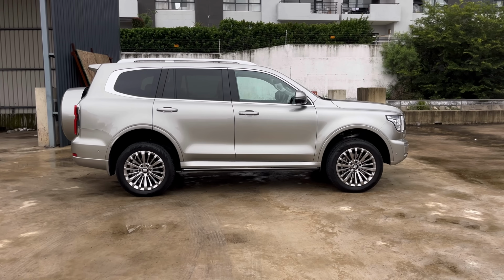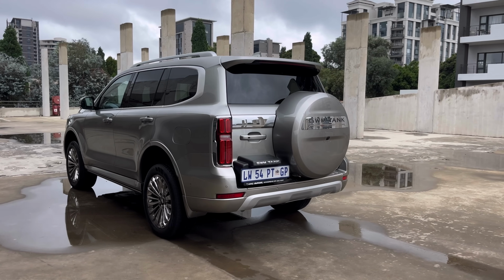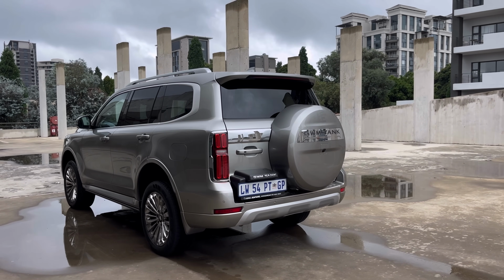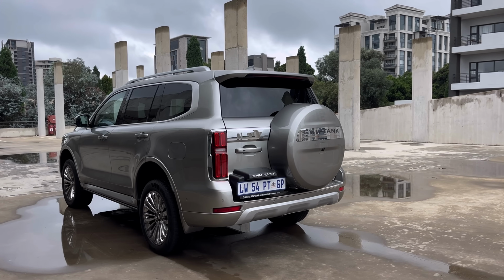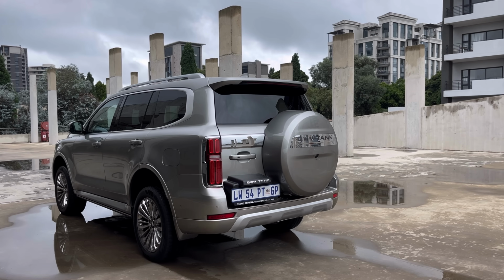really cool. I love how on the rear, on the spare wheel at the back, you also have the GWM Tank badging, the decals over there. I like also how easy it is to open the boot lid. It's not electric, obviously, so it's quite easy to open the boot lid. So I really like it.